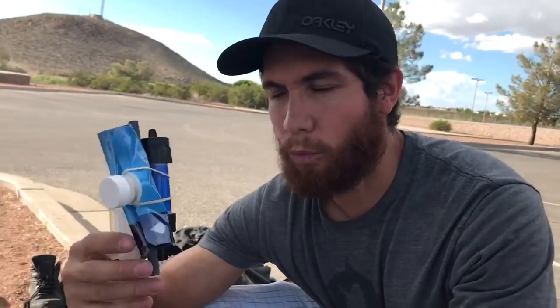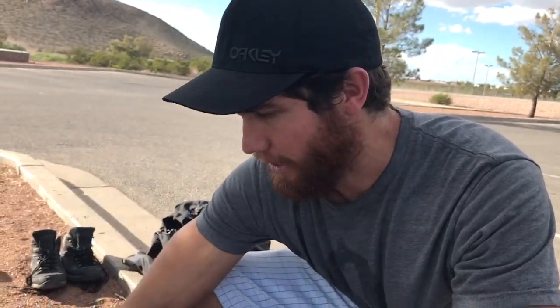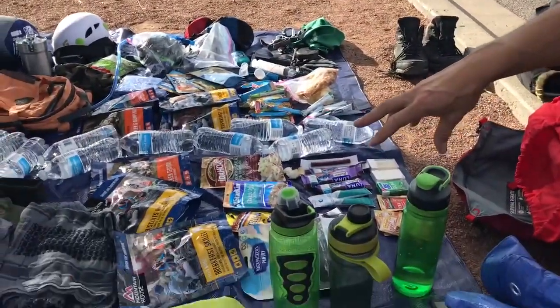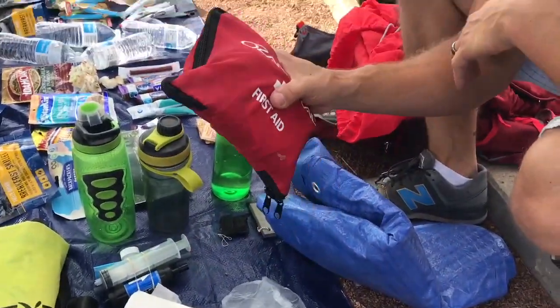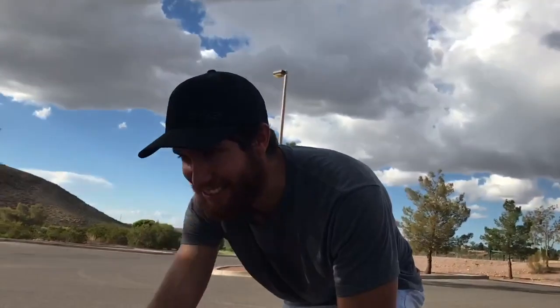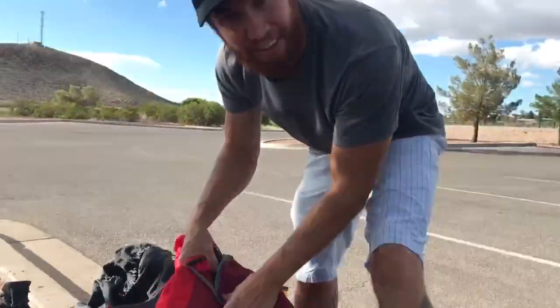All right, I got my Sawyer water squeeze. It's not very big, but we're gonna eventually get one of those drip systems. But for now, this will work. I mean, this will get us through. Got my water bottle set up here, and first aid kit, my tarp. And all this stuff is going into the High Sierra backpack, 75 liter.